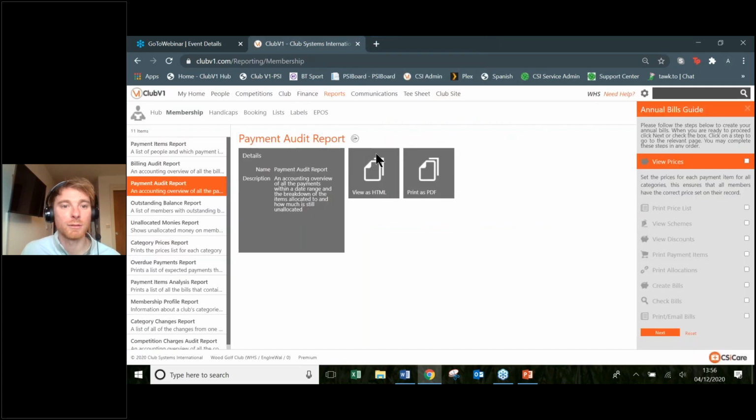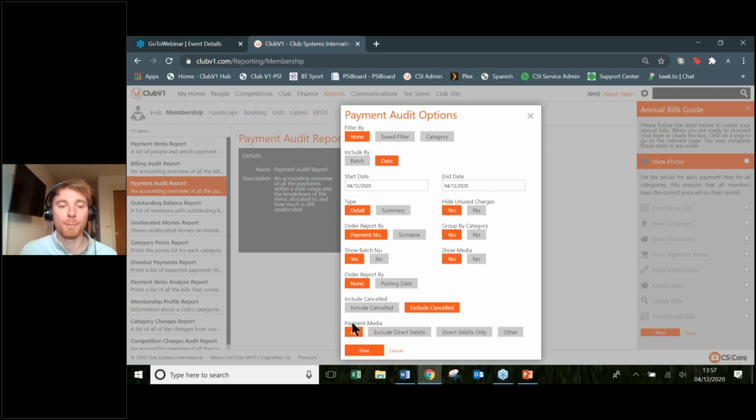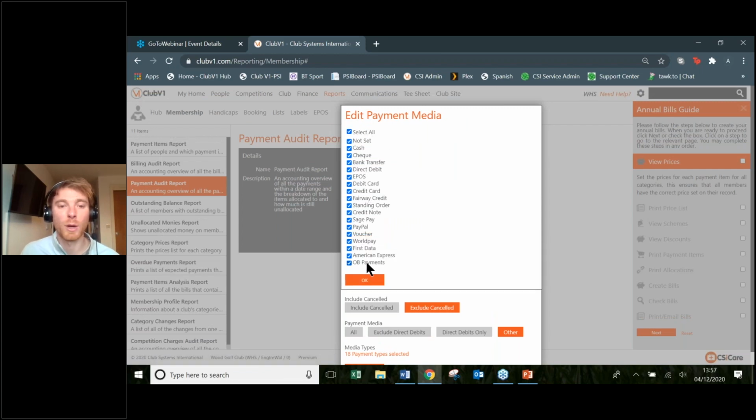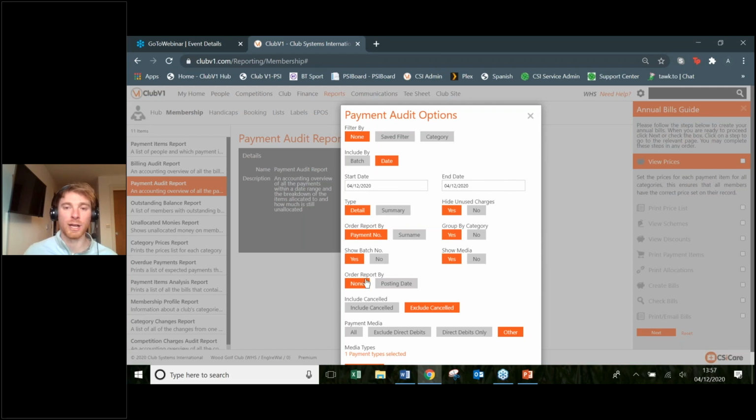Just going back to the report here, one thing I want to show you as well is when you do generate this report at the bottom, you can specify your payment media. So if you want to report on all payment medias, you can obviously report on all. However, you can press other, and in here, you can specify which payment media you want to report on. So maybe you want to report on just cash payers, or just check, just your direct debits, just your credit card payers, Fairway Credit perhaps. You can do so. And then the report will be generated and show you who has paid via that payment method.